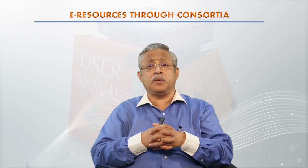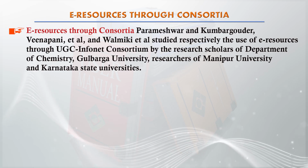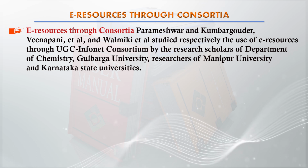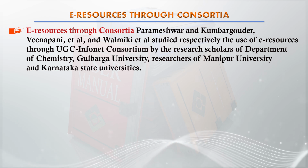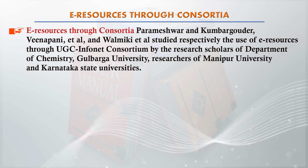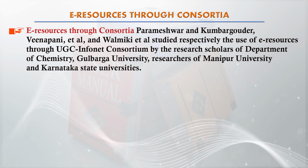E-resources through the consortia medium, and this is a very, very important area in today's context. Parmeshwar and Kumbhargaudar and Vinapani et al. and Valmiki, all of them have studied very extensively the use of e-resources through the UGC InfoNet consortia by the research scholars of the Department of Chemistry, Gulbarga University, researchers of Manipur University and Karnataka State Universities.